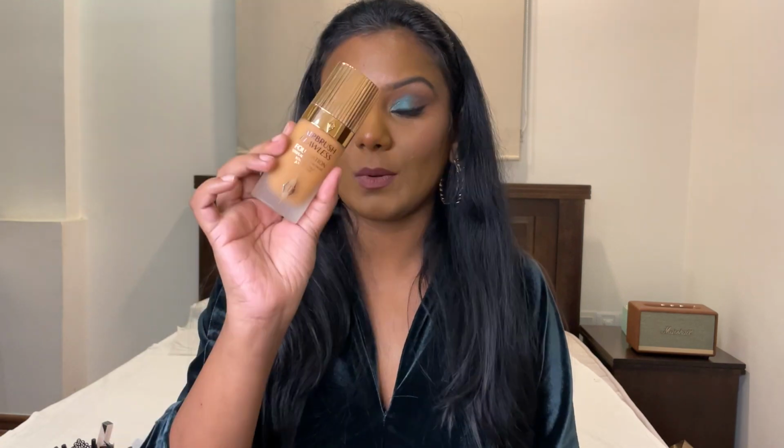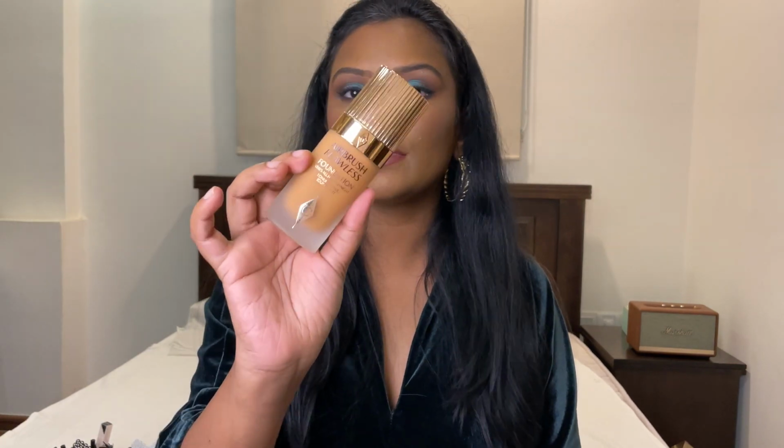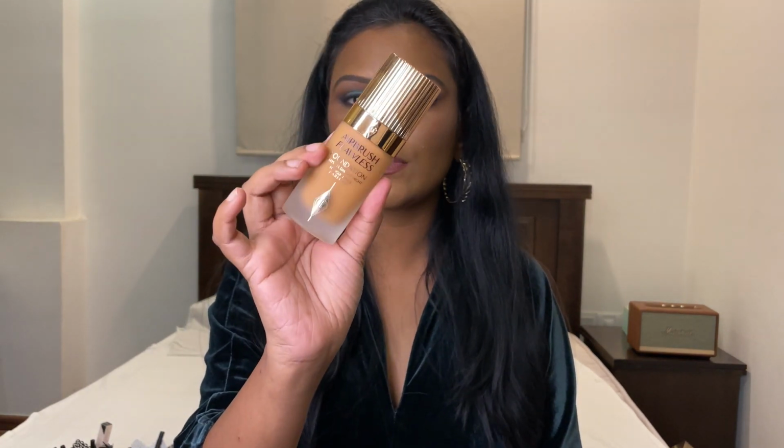But yeah, this whole video is about high coverage foundations, which is why this is one of my top 5 foundations. You can get your hands on this from Nykaa. I think it retails for about 4,000 rupees, and it'll be one of the best investments you've ever made.